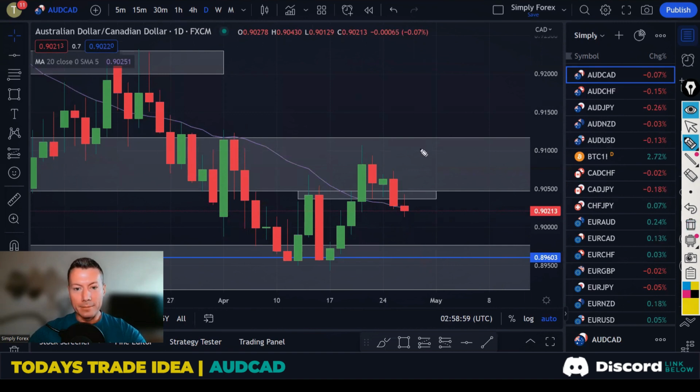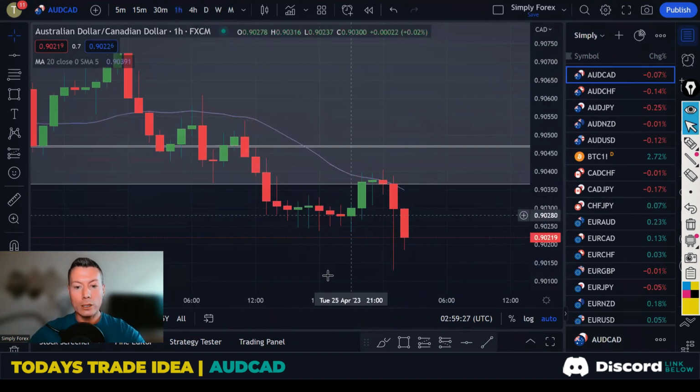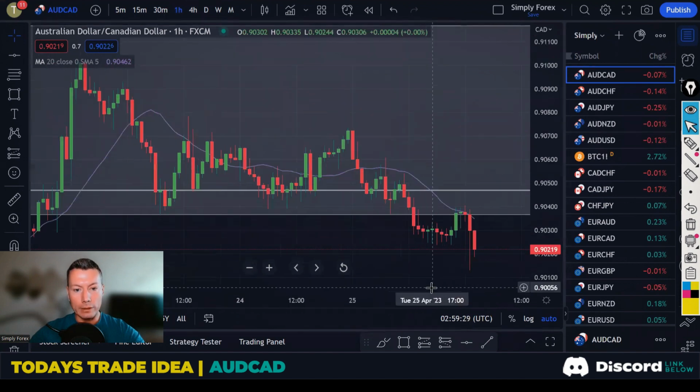So the weekly and the daily, guys, they're my reasons why I am buying a pair, why I'm shorting a pair, or why I'm staying the hell out of the market. That's what I use the weekly and the daily for. So the weekly and the daily charts have told me that I can short Aussie dollar, Canadian dollar. Then I go down to the H1 or H4 and look for my entries.